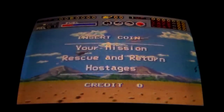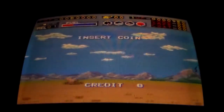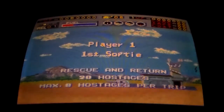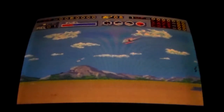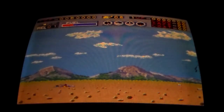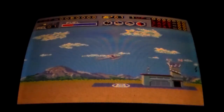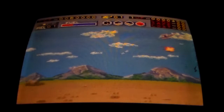So basically, that's the whole thing. You go and you try to rescue the hostages. So we're going to try it out a little bit. Let me add some credits. There's no free play on this one. One or two play start. All right. So we'll see how good I can do. So one button shoots and one button turns you around. Come on, immediately. All right, so the joystick makes you go up, down, left, or right, and that button turns you around.